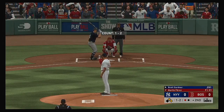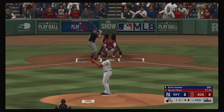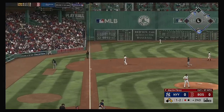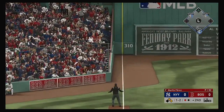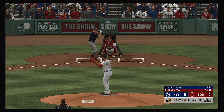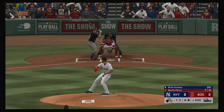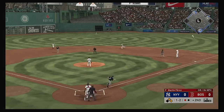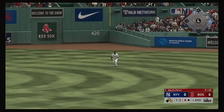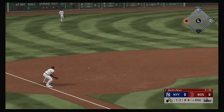Now to the plate, Brett Gardner, as he'll get his first opportunity in this one. Lifted the other way down the left field line. And that will end up a foul ball. Hoping to send him packing. Pitch on its way. Lofted in the air out toward right center. Bradley is there. And he brings it in for the second out of the inning.